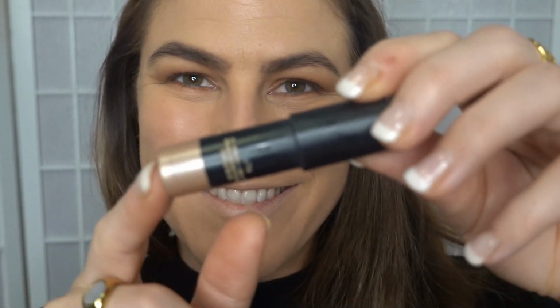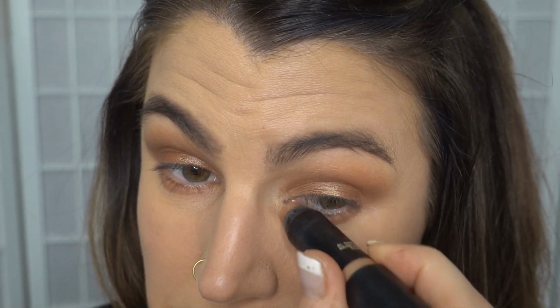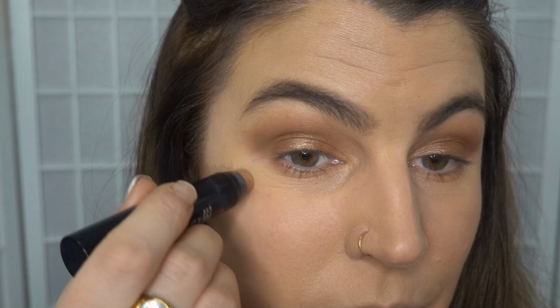Love it. And I'm going to take a tiny bit of the nude sticks. Which one is this? I've had it so long that the writing is disappearing, but it is one of the highlighters. Oh, I think it's Bubbly Bebe. I actually really love the more golden toned one of these as well, which is like honey something, I think. But that's just going to go in the inner corner there. This is such an easy look to achieve. I could do this in about 3 seconds if I wasn't prattling away. While I've got it, I'm going to just pop some here and here.